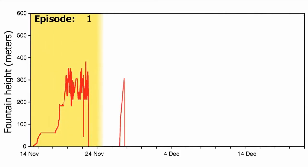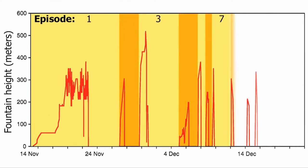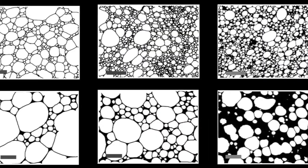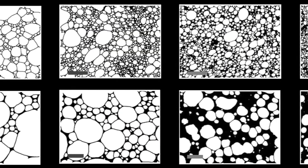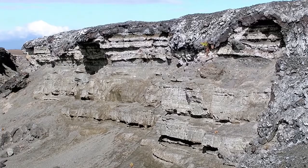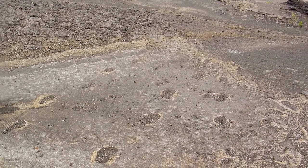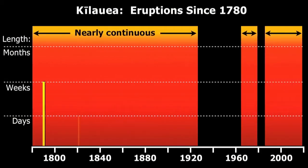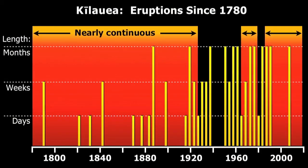By comparing their samples to photos, measurements, written accounts, and film footage from 1959, Bruce, Sarah, and Dawn can link specific rock textures to specific processes in the magma. This provides a useful guide for studying other eruptions whose products aren't so well preserved, including much older eruptions that were not measured or photographed. The result is a more complete record of Kilauea's eruptive history.